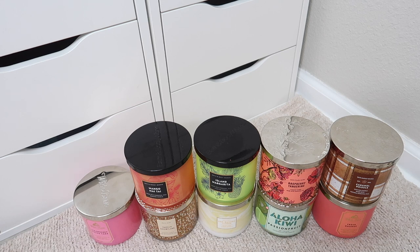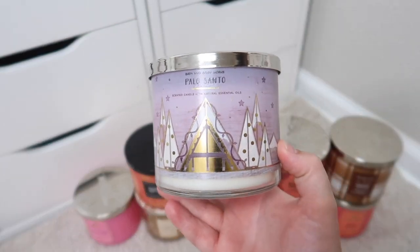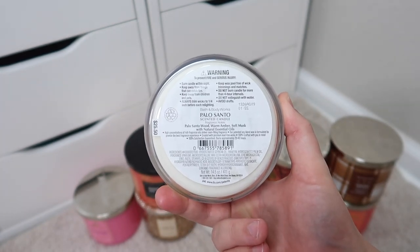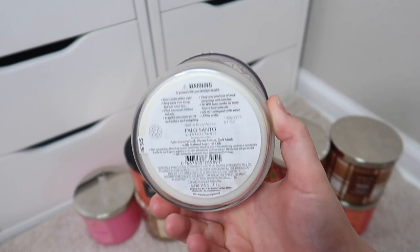So anyway, now we're gonna move on to my holiday / winter fragrances, because I think that's all that I have left, and like I said, a majority of them are winter / holiday. So the first one that I have here is Palo Santo. This one is so cute, and I actually purchased a couple of these. These are from 2021. The notes are Palo Santo wood, warm amber, and soft musk.